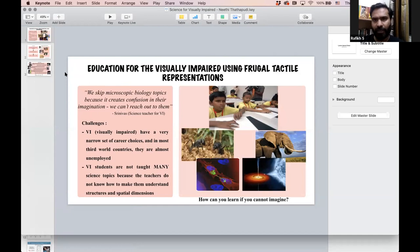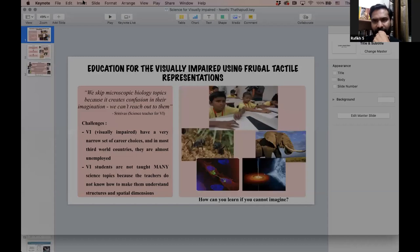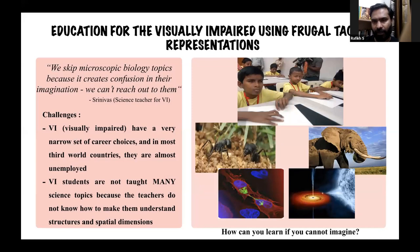Yeah. So I'm presenting on behalf of the team. So basically what we are looking at is that in the visually impaired community, there are a lot of things which are not accessible. And because of that, it's a form of social exclusion or discrimination. So for example, just imagine how early the discrimination starts. So we have a quote from a teacher. We have been interacting with the visually impaired community. This is the quote from a teacher who teaches science to visually impaired students.